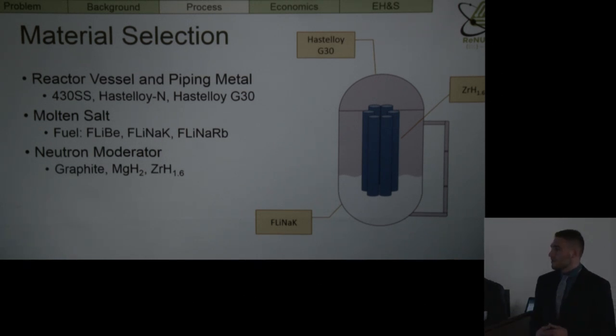And finally, for our neutron moderator, we decided between graphite, magnesium hydride, and zirconium hydride. Graphite is not compatible with molten salts, and although magnesium hydride initially seems like it may be a better material for our system based off of some research, zirconium hydride has a much more demonstrated ability to be used in a molten salt system, and therefore we decided to go with that.